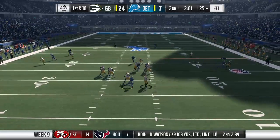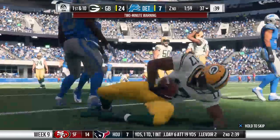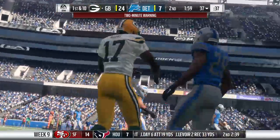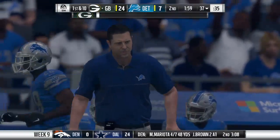They'll look to throw now on first down. Caught on the right side by Adams. And they're able to get this one across the 35. A minute 59 to go in the first half.